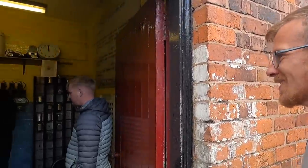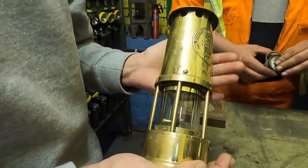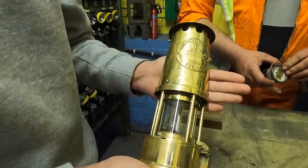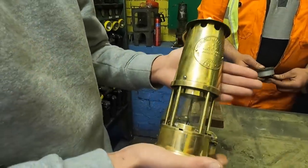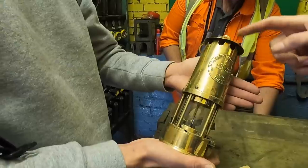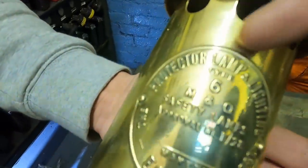We've got a lamp room. Oh, wow. Look what's on the table. Genuinely, first time I've seen one. Is that what I know as a Davy lamp? Yeah, it's called a protector lamp. Protector lamp. I take it was developed from the original thing? Yeah. The company's still going, they're still making them now. Are they? What is it? Protector. That's the name of the company, Protector Lamps.